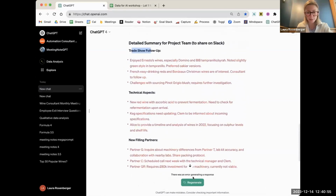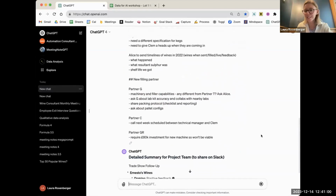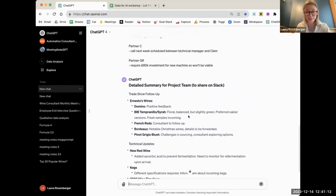Oh hello, regenerate, going down on here. I was thinking when I was practicing this the other day that people always say never work with children or animals when you're doing something live, and I definitely think AI is going to be added to that list, because you just never know what it's going to do.